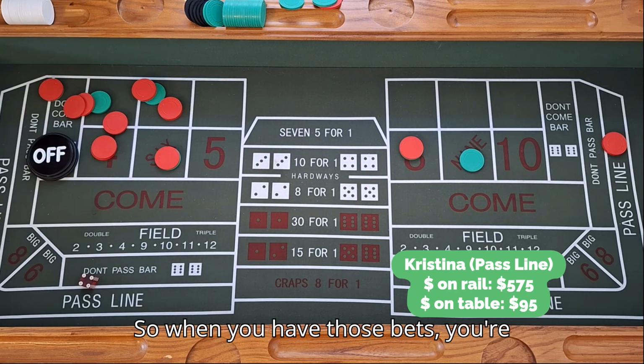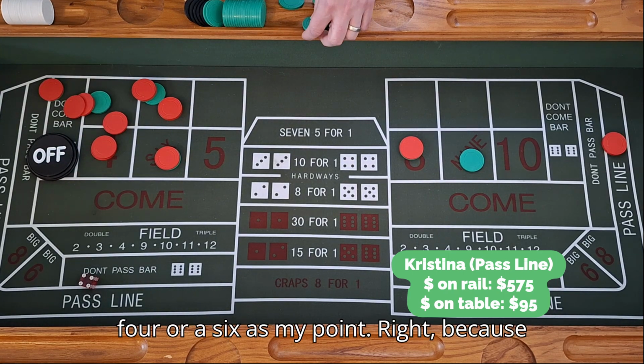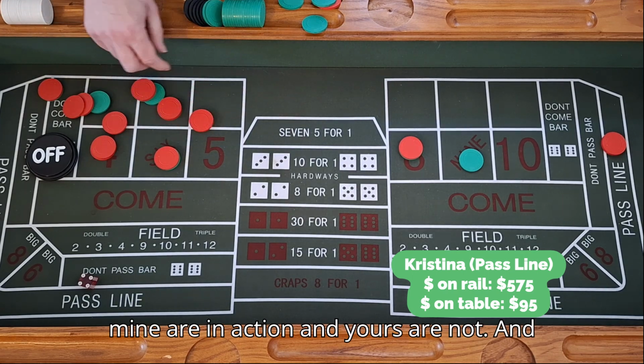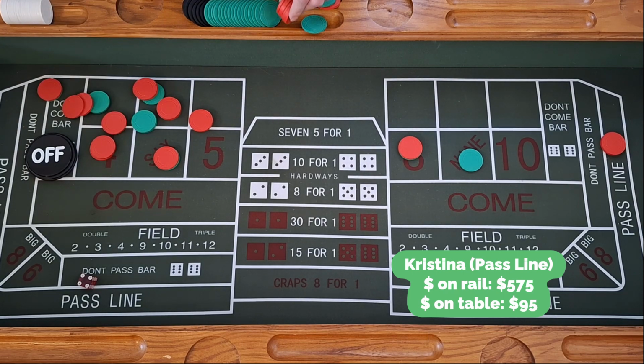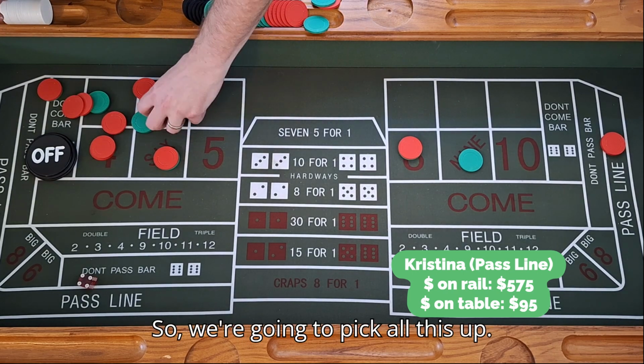So when you have those bets, you're really hoping I don't come out with a 4 or a 6 as my point. Right, because mine are in action and yours are not. And so the 6 is going to win 10 plus 50. So we're going to pick all this up.